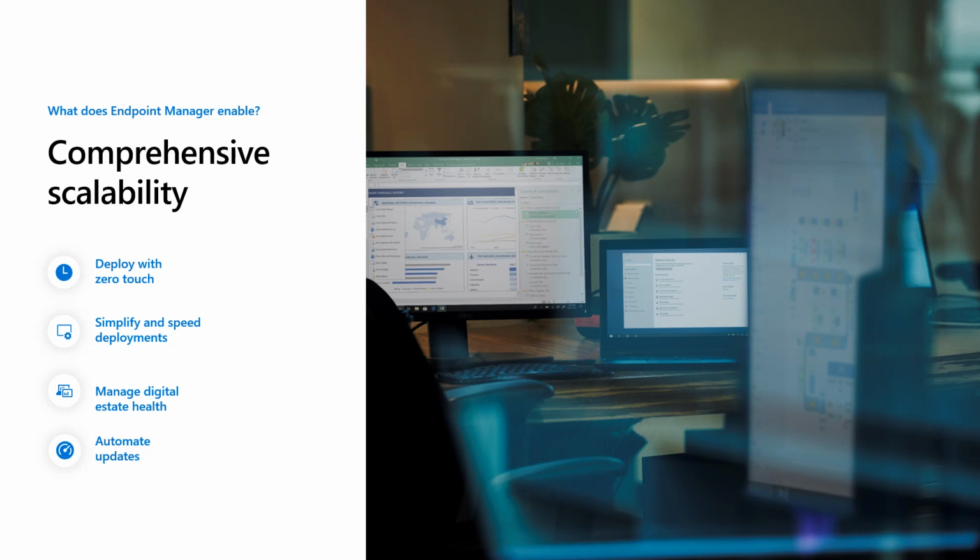So you can also manage your digital estate health, with user experience insights that help you improve productivity, user impact assessments of when you make big configuration changes, allowing you to optimize the end user experience, and the ability to proactively make improvements to devices by identifying policies or hardware issues that may be slowing them down beforehand. Also those automatic updates to manage the software update process with manual, automatic, and phased deployment scenarios and in the moment. So auto patch is going to be quite an important part of that.